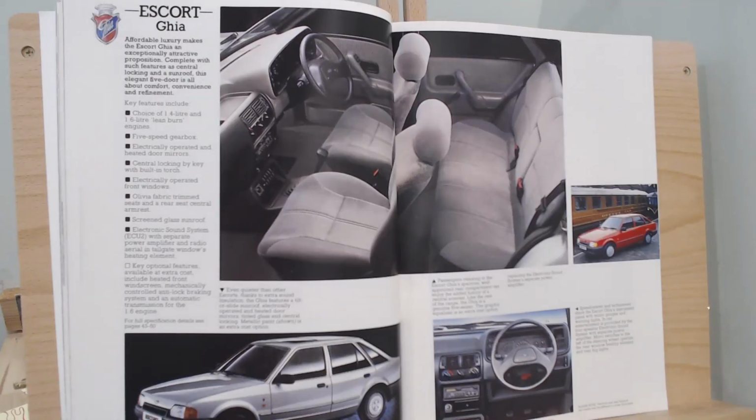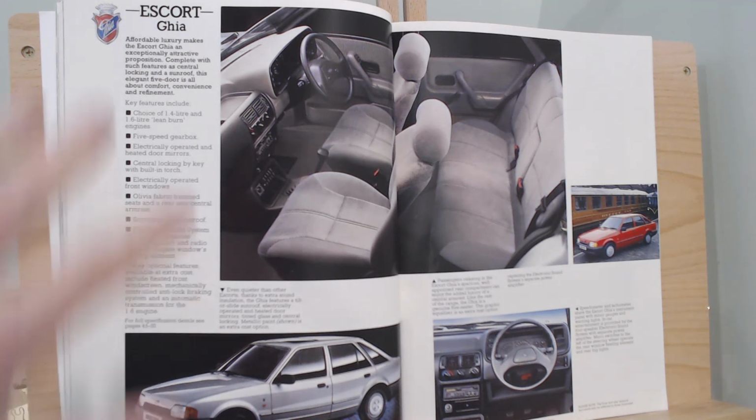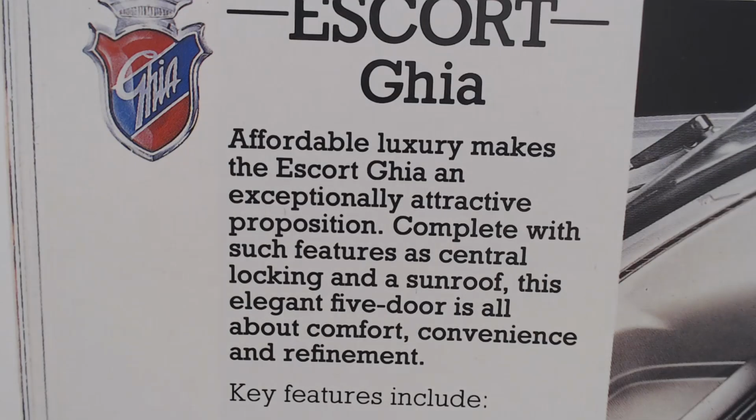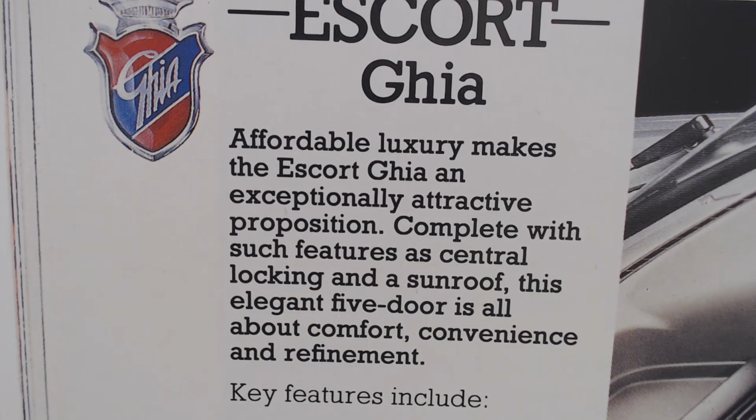And then we get to the Escort Ghia, and the first thing that really stands out about the Ghia for me is the interior is starting to look much nicer and a much more comfortable place to be. So let's have a look at some of the information to see what extra we're getting with this Ghia model. Okay, so what have we got on the Escort Ghia in 1988?